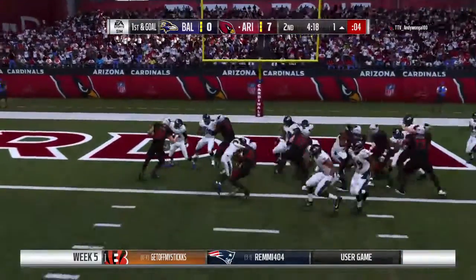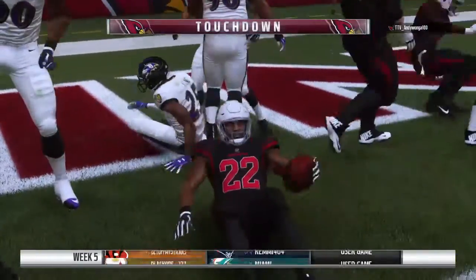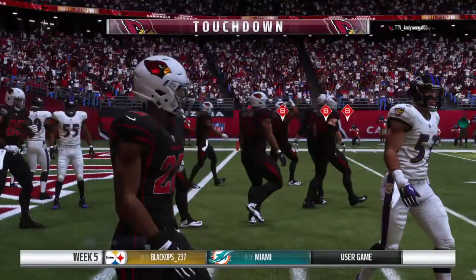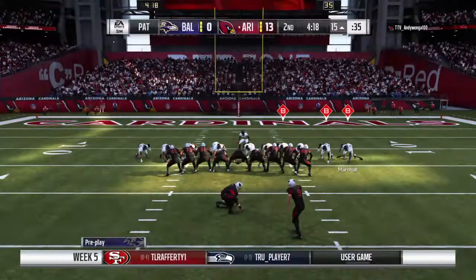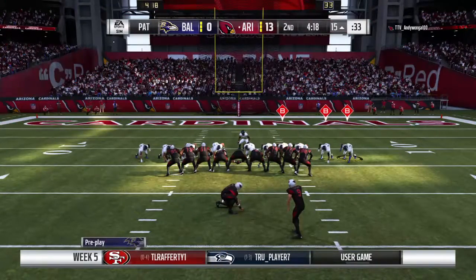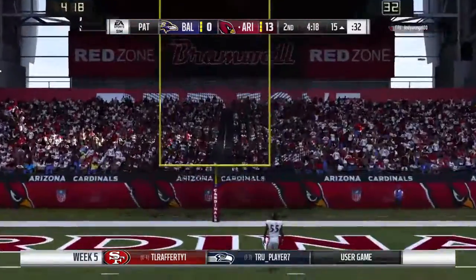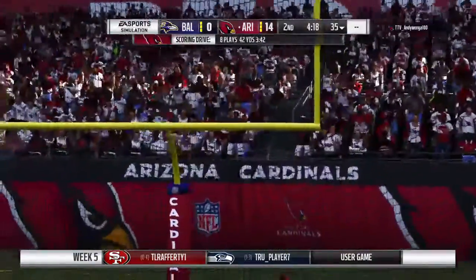They'll try and run for it on 1st and goal. And he will get into the end zone. Touchdown, Arizona. A great play there. His first touchdown on the year. And the Cardinals now adding on to their lead. And it's 15-0.